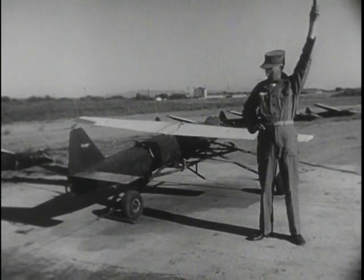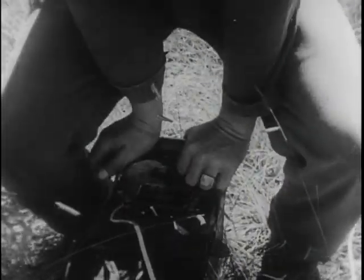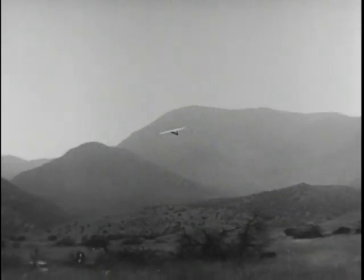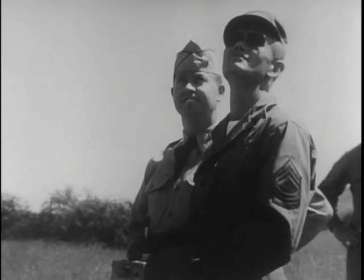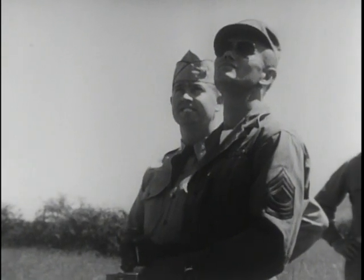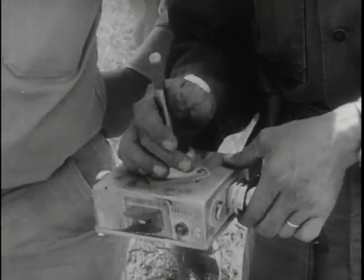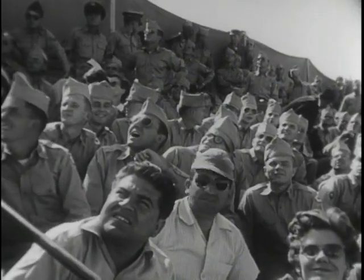All clear, ready for takeoff. The magic of electronics guides the drone, right or left, up or down with a twist of a finger. The drone is directed over the target where the preset camera goes into action. Spectators try to follow the swift track of the tiny plane across the Arizona sky.